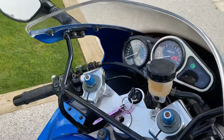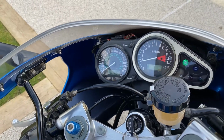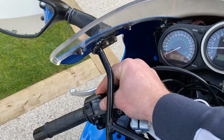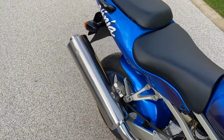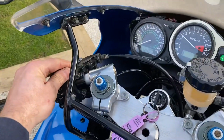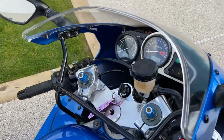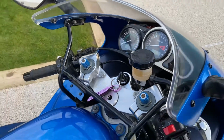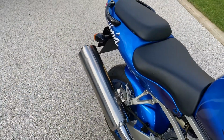Rides really nice and smooth, this. I'll warm up a little bit. I might give it just a little bit of choke. On its way. That's the nice thing with these, like I was saying, they're a usable sports bike, usable classic.